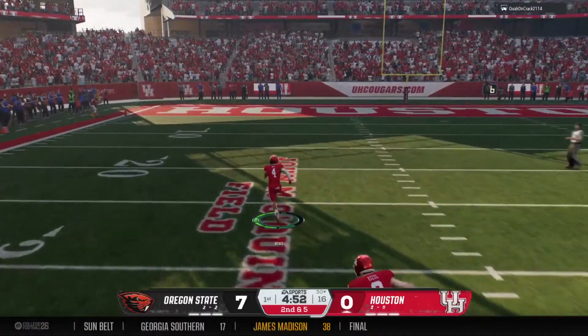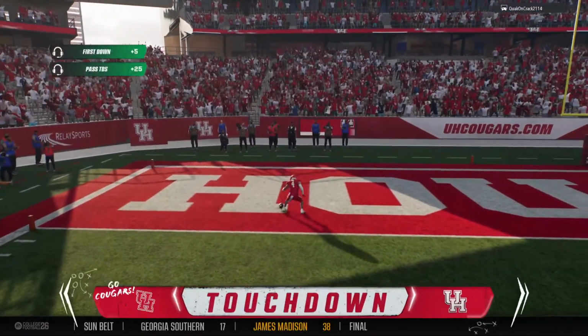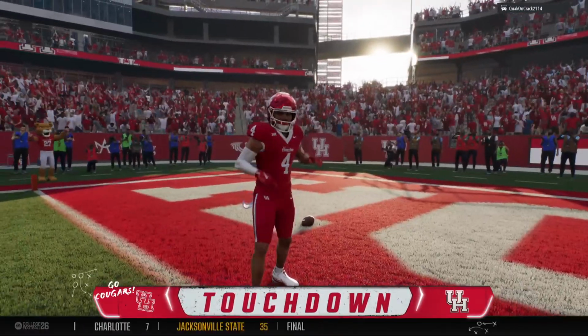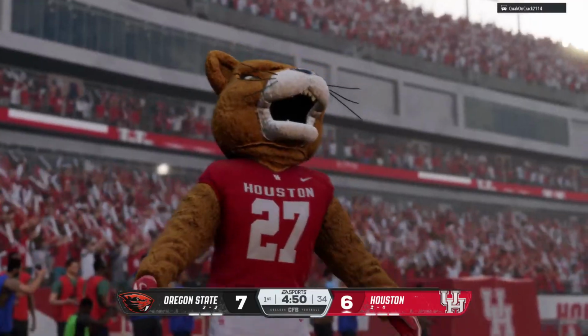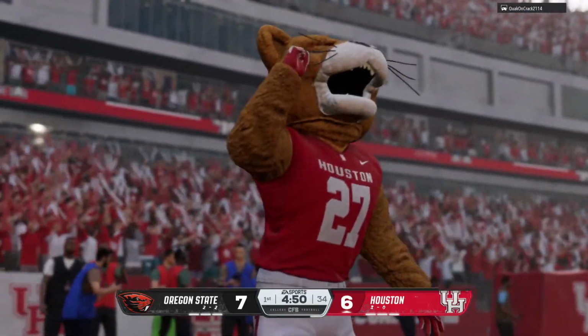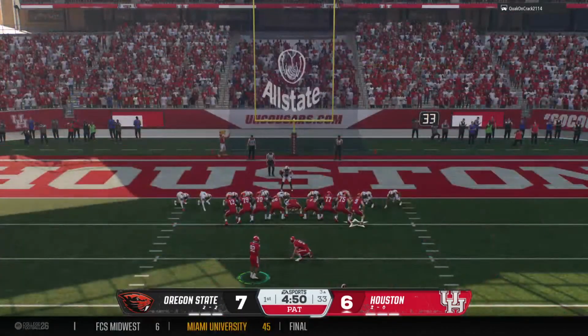Slips one guy, and now he's loose. Turns it on down the left side. Slippery slide, finds his way and ran away from the crowd into the end zone. Touchdown, Houston.